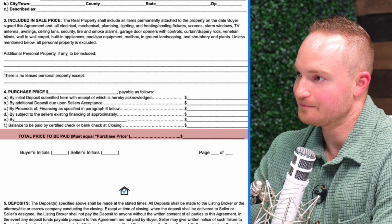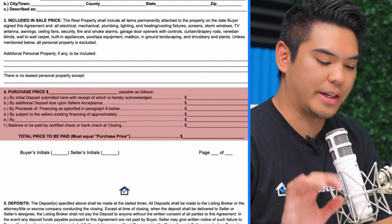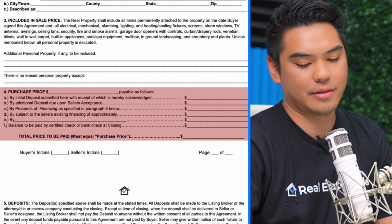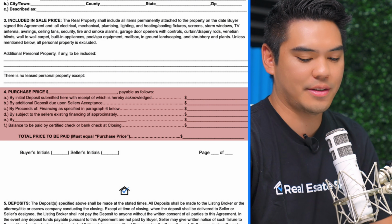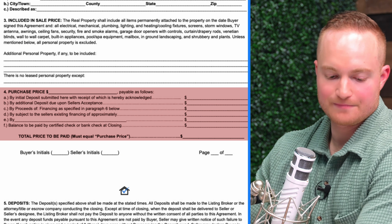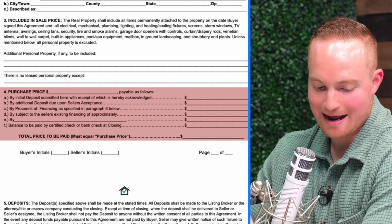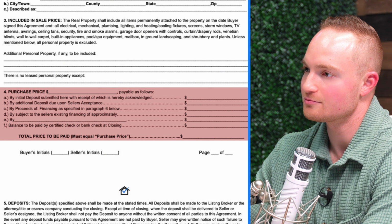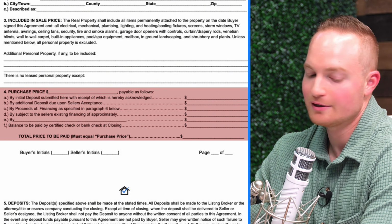Once you filled that out. Yeah. So 4 just by itself, purchase price, and then everything broken down as to what that purchase price is, and then finally, again, the purchase price and total price to be paid. Yeah, exactly. So just breaking down how that purchase price is going to be funded at the end of the day. It's regarding your funding of the deal.